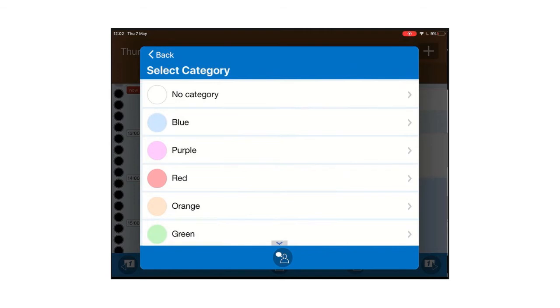You also have the option of creating a category. As you saw at the beginning, all the work-related activities were colour-coded blue. And then you can use the traffic light system. So if somebody's got a high anxiety task, you could maybe colour that red. If it's a task they really like doing, in green. The possibilities are endless with this.